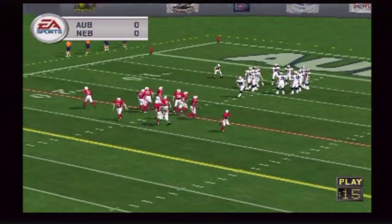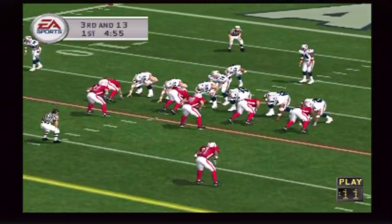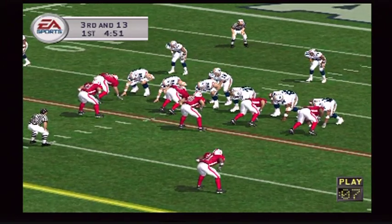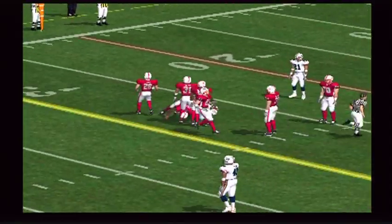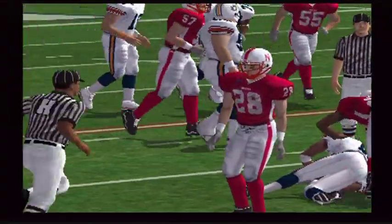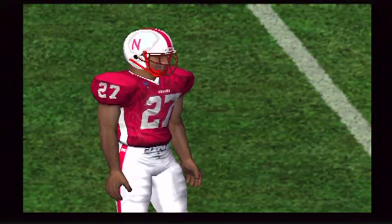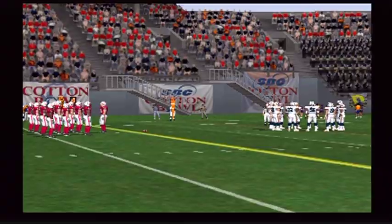Third and 13 coming up, ball on their own 17. The Cornhuskers line up in a nickelback. Number 16 drops to throw. He guns it to the right. Number 80 hangs on to it. Nice pass, but not enough for the first down, and that's going to bring up fourth. I know, but nice pass and catch. But when you don't convert the first down, it's not as nice as you'd like.